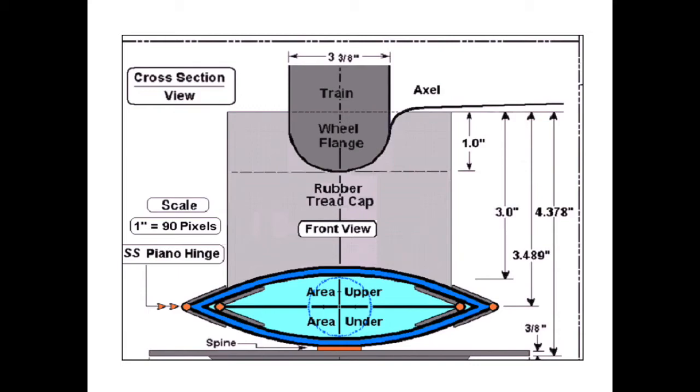Our last moving part, the rubber tread cap, is bonded to the top of the hose spring apparatus. It is a series of rubber segments 3 inches tall by 1.5 inches wide that will serve to transfer the force from the train wheels to the air compression hose unit, as well as to help soften the vibration and noise generated from the interacting components.